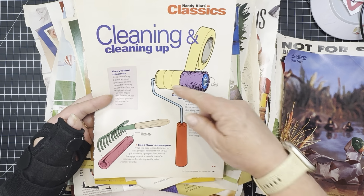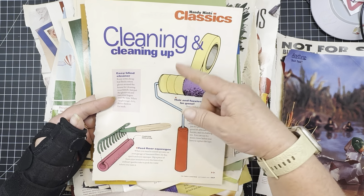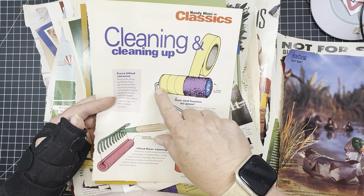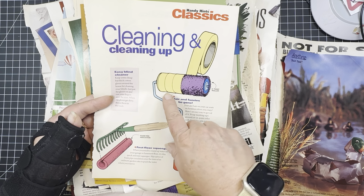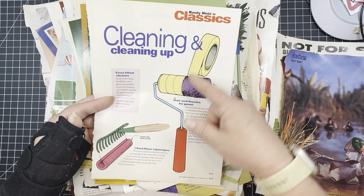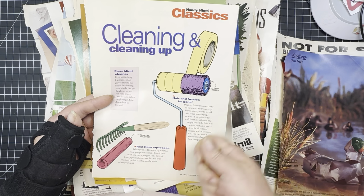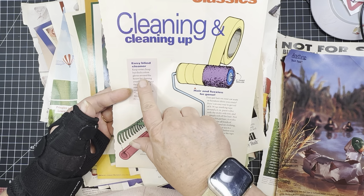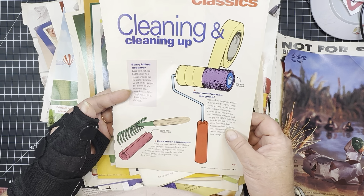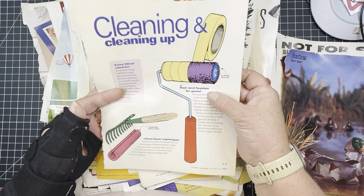This I thought was a very clever idea. So you take a paint roller and you put the masking tape on backwards, and I don't know how you get it started. That's the only thing. I haven't read it. And you wrap it around to where it's sticky on the outside, and it's like a lint roller, except big. It says Easy Blind Cleaner. Oh no, that's something else. Hair and Fuzzies Be Gone.